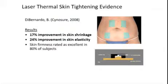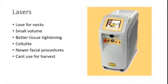So these are sort of lipo devices. Barry DiBernardo did most of the early work on this, a good friend of mine, with skin shrinkage and elasticity. So he started with lasers. That's one technology. He measured the temperatures both internally and externally. And we use the Precision. This is the SmartLipo device. They have one of their probes called the Precision TX. It's sort of a unidirectional laser probe.